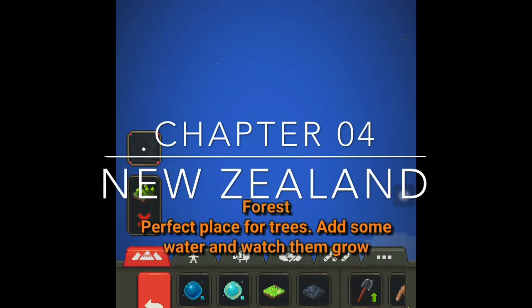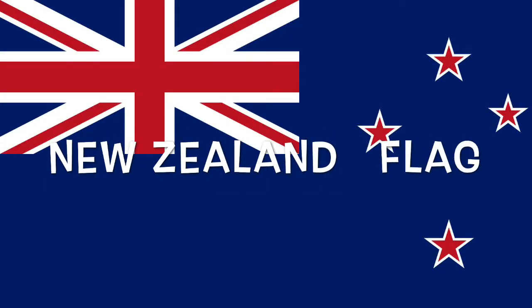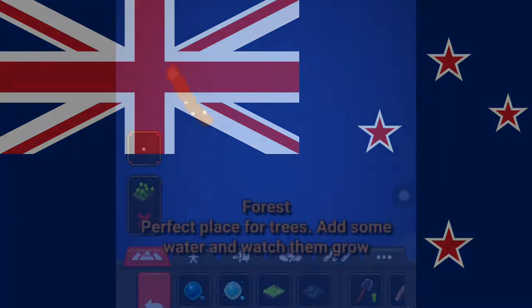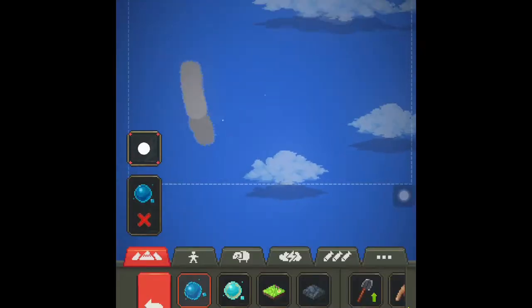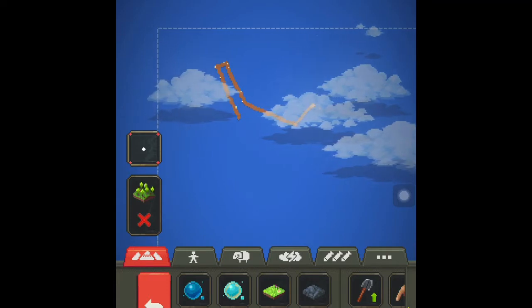In this video, we're going to cover New Zealand. The New Zealand flag has a blue field with a Union Jack in the canton, or upper hoist corner. So first, we will create the outlines of New Zealand.